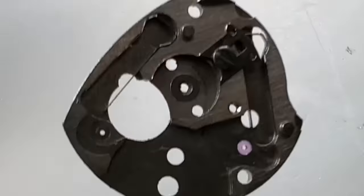And that will go in here. And that's for when we do the quick set date, that should spring it back like so. Now we'll just oil up the posts and the rest of the keyless.